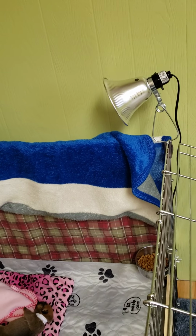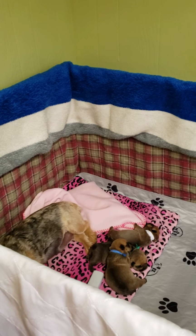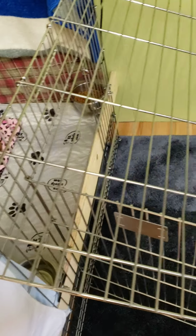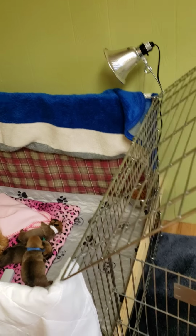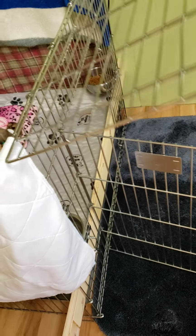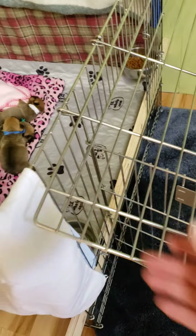There's a heat lamp over here, so they have two sources of heat. And then this is a lid if I want to lift this up and close the top. Or I can close that door, and then the lid just goes down to the side.